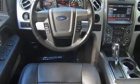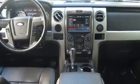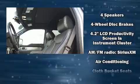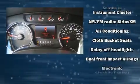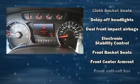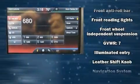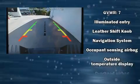Top features include air conditioning, variably intermittent wipers, a front bench seat, remote keyless entry, and a split-folding rear seat. Audio features include an AM/FM radio and four well-positioned speakers. Side curtain airbags deploy in extreme circumstances, shielding you and your passengers from collision forces.